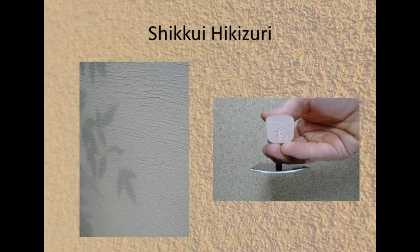Another finish that I like with lime plaster is called the Hikizuri finish, and you can do the same finish with earth as well by adding glue to the earth. But because the plaster is so sticky, if you use a special trowel, a Hikizuri trowel, and we've got two over there for sale, the trowel you can see here is rounded on the bottom, and what that does is it pulls the plaster as it goes across the wall, which creates a textured effect.